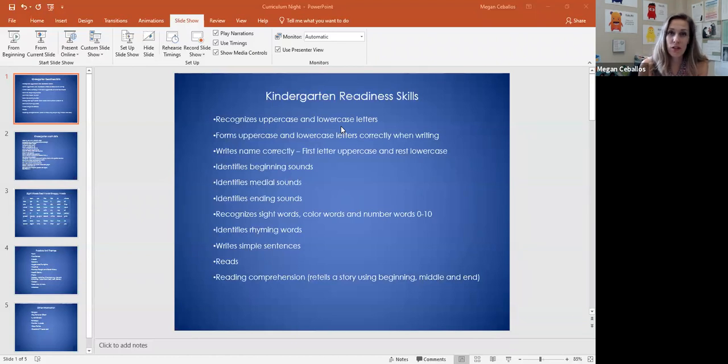And hopefully by the end of kindergarten, our goal is to have all children reading, and we will use our DRA as our assessment, and hopefully they'll all be at a level 4, if not higher than that. And it's pretty fun to watch that transition happen in kindergarten when they become readers. It's really a fun thing.